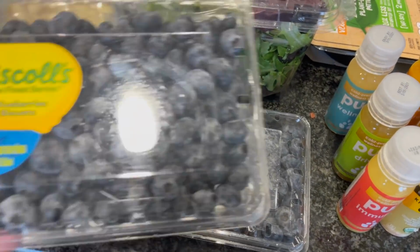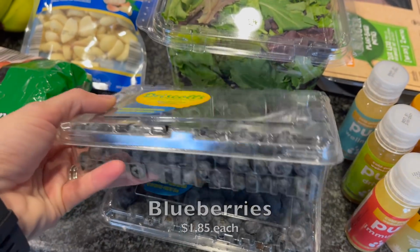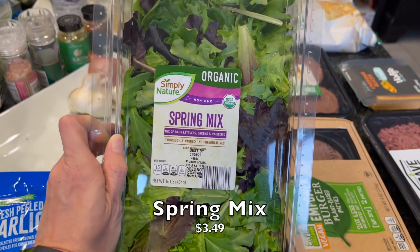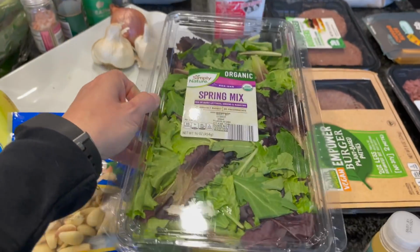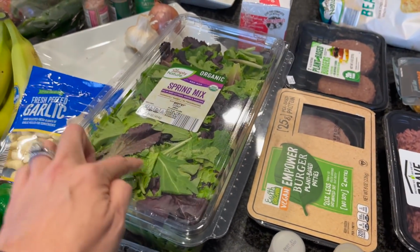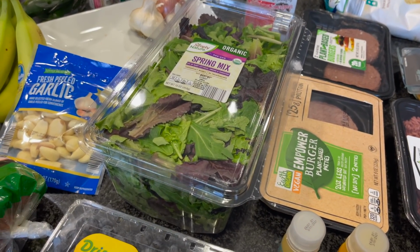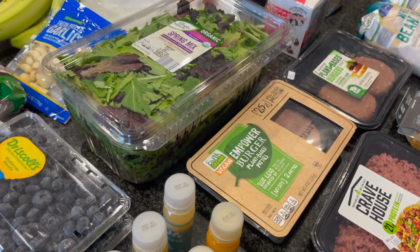I got 2 things here of blueberries. These were also a great price, so I just figured we're gonna stock up on the berries. And then I got some spring mix here as well. It looks really fresh, really, really good. So got some of that. It's a great price there too. I feel like for these big old containers, the best places to find them is typically Aldi and then Costco. Costco has really a good price on that too.